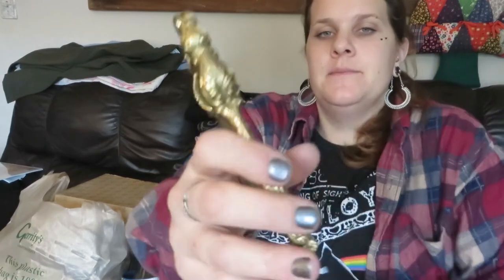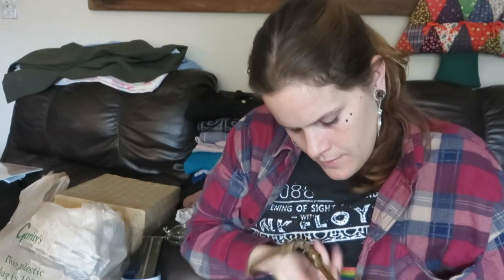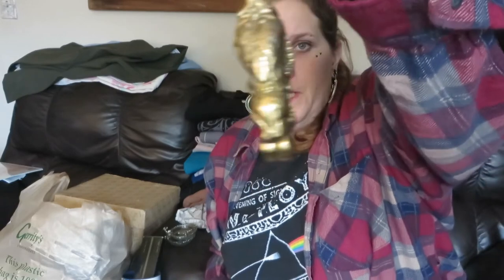Some nutcrackers, but they're kind of brass, I haven't seen before. I don't see a maker on it anywhere. But they're pretty. Pretty decor. Pretty handle.